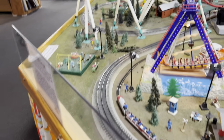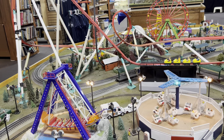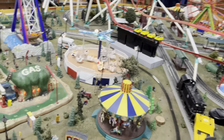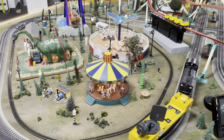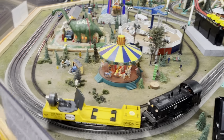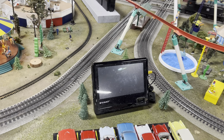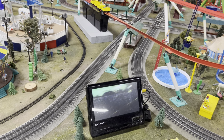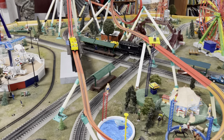There's a train down here, a park train. The scrambler. The carousel. A camera train. Just watch. Now let's watch the playback as it appears. Oh look, it's a little drive-in movie. This button activates the roller coaster.